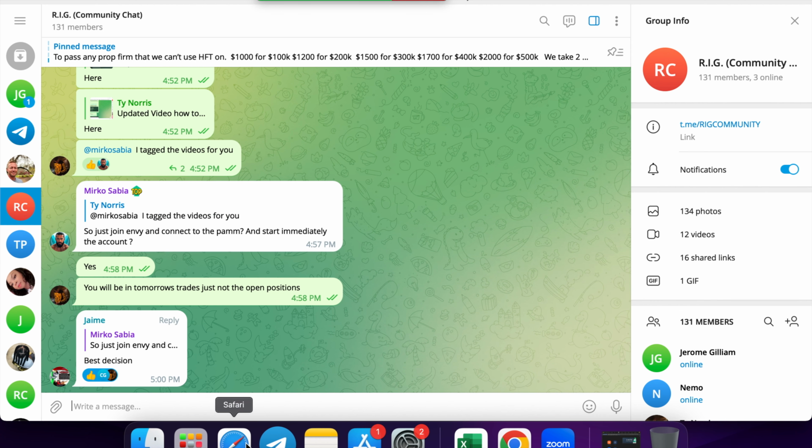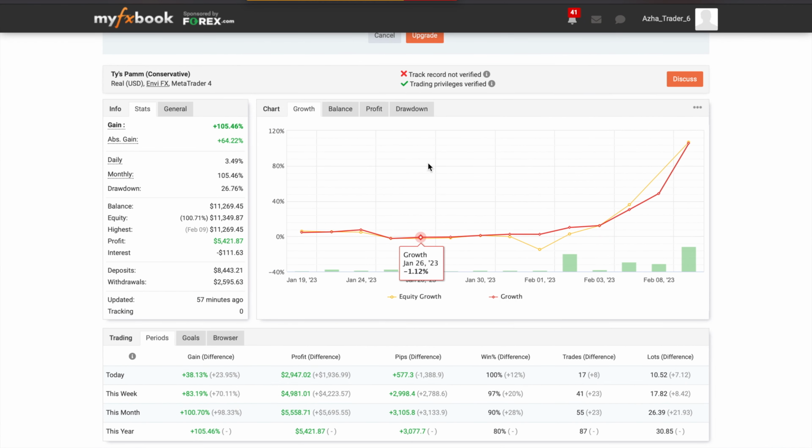So, to get over to the PAMM, as y'all can see, now I'm running at 105.46% in profit. Highest drawdown is still saying 26.76%. And I got $5,000 in profit. Of course, you know, I had more deposits come through because this is a PAMM. So I had more deposits and stuff come through. And then also, I'm about to just go over the account and show y'all the account real fast.